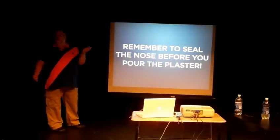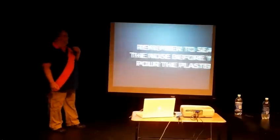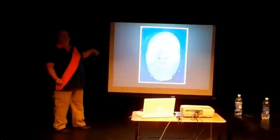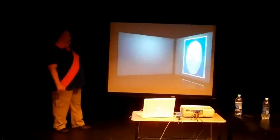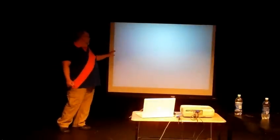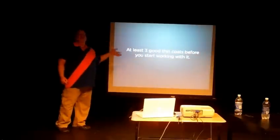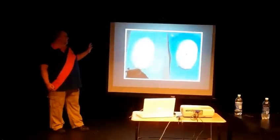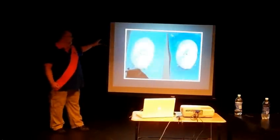Right in there, you seal your nose before you put the plaster in, because you're wondering where the plaster is going. Amazing stuff. Wild, wacky stuff. And just make sure you seal it, so you can go ahead and work with it.